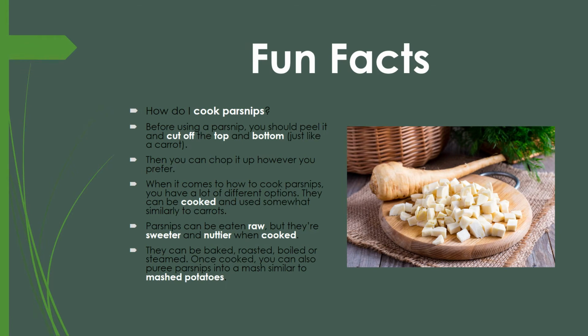All right, now it's time for a few fun facts. Now, this is for those of us who like to cook, right? So we may want to know, how do I cook parsnips, Coach D? All right, here's the answer. Before using a parsnip, you should peel it and cut off the top and bottom just like a carrot. You can chop it up however you prefer. When it comes to how to cook parsnips, you have a lot of different options. They can be cooked and used somewhat similarly to carrots. That's right. Parsnips can be eaten raw, but they're sweeter and nuttier when cooked. Nice. They can be baked, roasted, boiled, or even steamed. Once cooked, you can also puree parsnips into a mash similar to mashed potatoes.